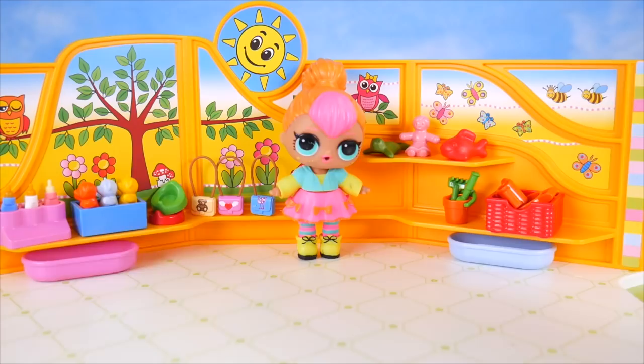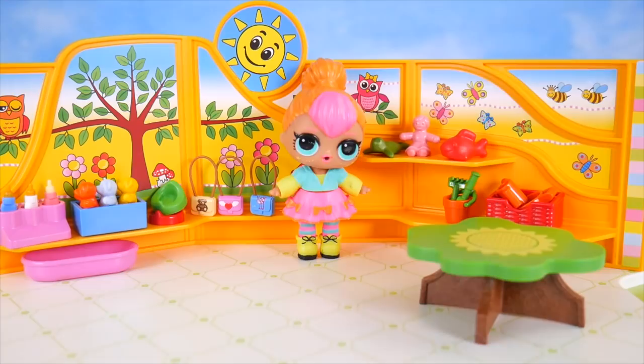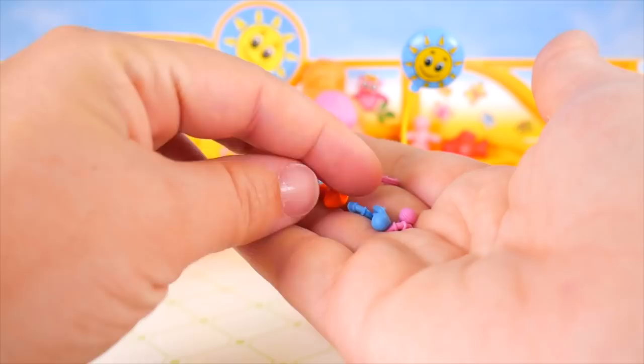Now that our shelves have been filled in, we've got some space on the floor for bigger toys. Here is a fun little tree table. This could be somewhere where the little ones can play. Let's go ahead and set this balloon and basket on there, and we're gonna fill it with some little toys. Here's some little orange ducks, and then we've got some blue and pink rattles. I'm gonna set those into the basket for them to play with.